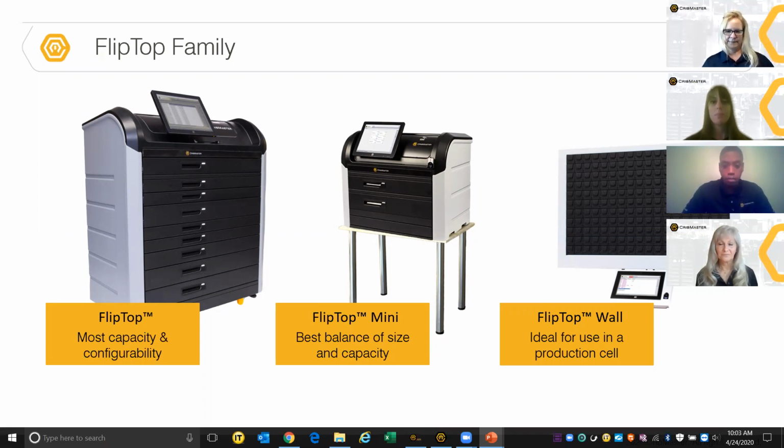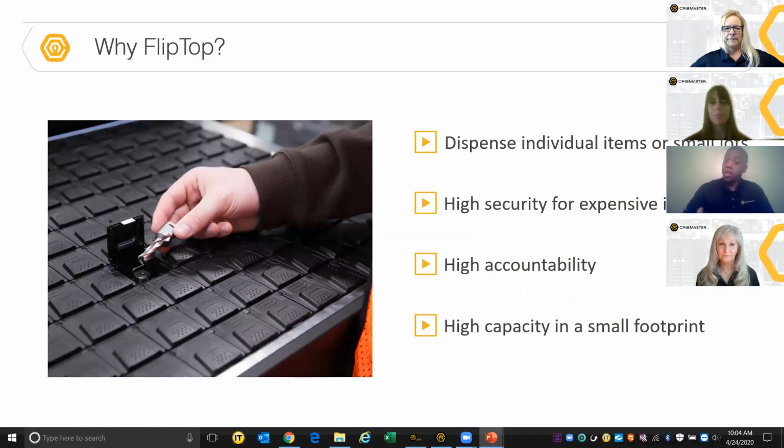So there is the main, there's the mini, and then there's the wall unit. All of these units are supported in our latest versions of the CribMaster software, the latest version of 11 and the last version of 10. Keep in mind there are more features for the flip top in 11 than there are in 10. The second reason you want to really consider upgrading is that most tech support issues are related to outdated versions. Newer versions have addressed the issues that were present in previous versions.